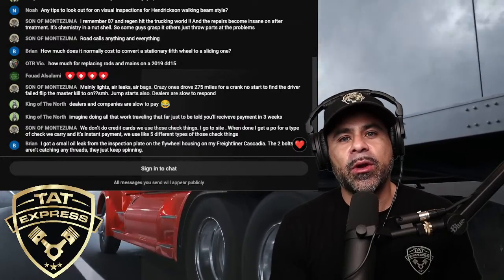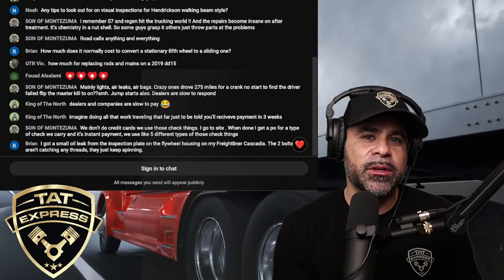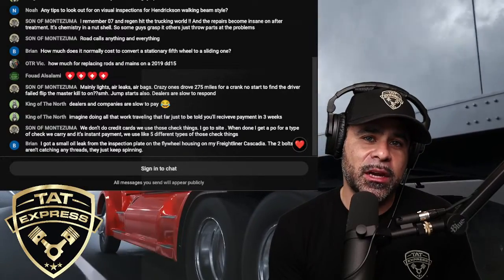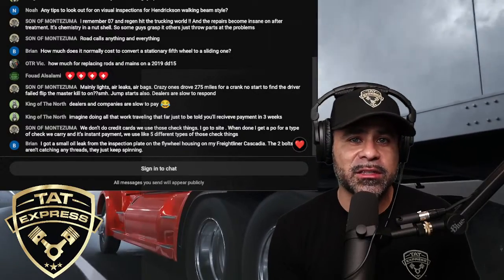Now, I know that sometimes it could be complicated to see what's coming out of your exhaust, because now you have aftertreatment systems. So the exhaust has to go through the aftertreatment system. So not all the time you're going to be able to see what's going on if you have a lot of smoke coming out of your truck.